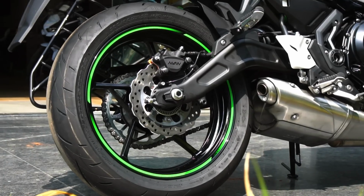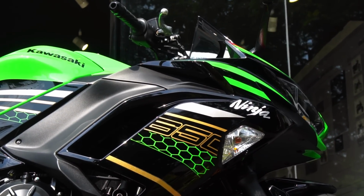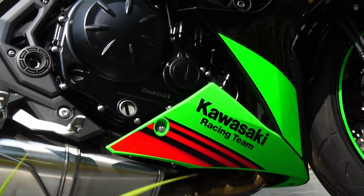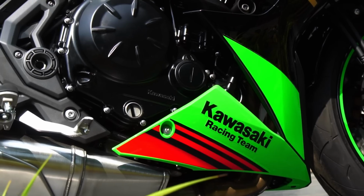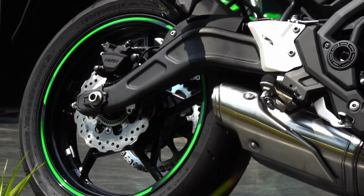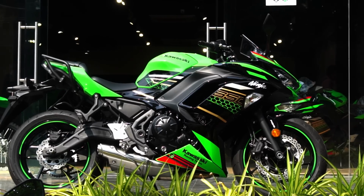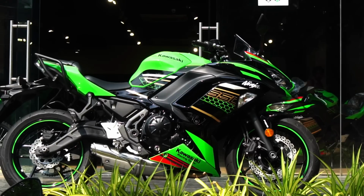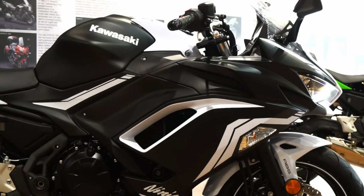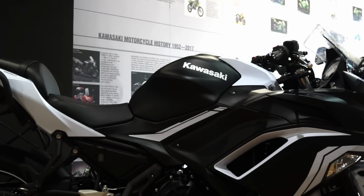I really wish Kawasaki with their future upgrades would offer upside down forks, because they're always known to up the game and redefine value completely in the respective segment. Now tank capacity is 15 liters, which offers decent tank range, and powering the bike is the all new 649cc liquid cooled 4-stroke 8-valve fuel injected BS6 compliant parallel twin engine that puts out 68 PS of max power at 8000 rpm and 64 Newton meters of max torque at 6500 rpm. We get a 6-speed gearbox.